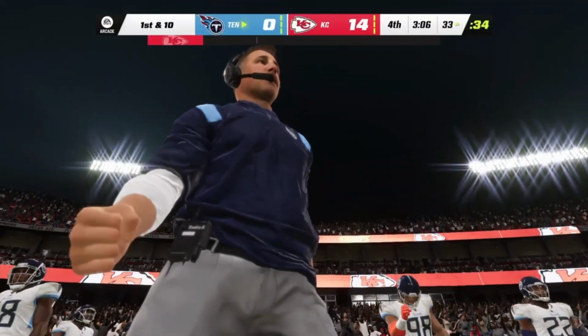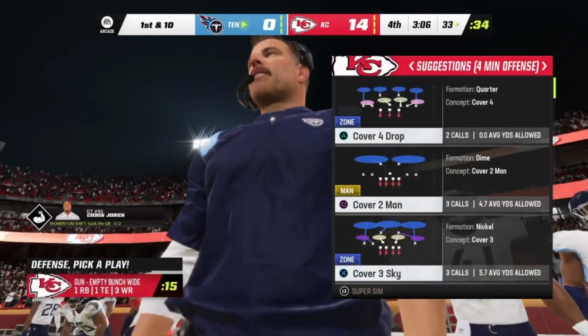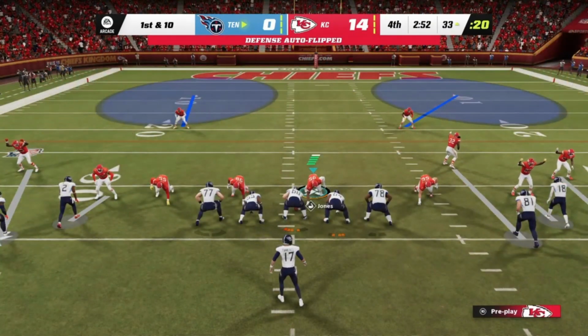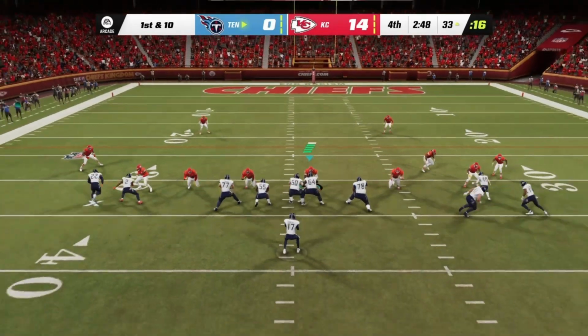But correct me if I'm wrong. Yeah, you're down 2 scores. I don't think you need to rush just yet, but you can't take your time either. Yeah, even if you don't want to commit to full 2-minute offense, you have to up the tempo, up the urgency. Maybe you're starting to call 2 plays in a huddle each time you snap the ball.